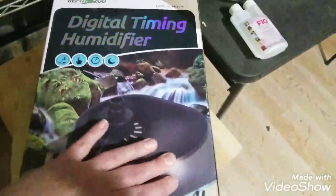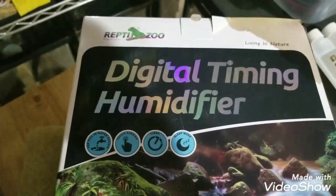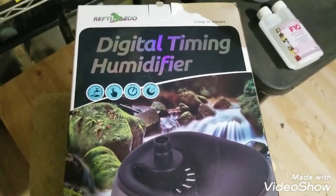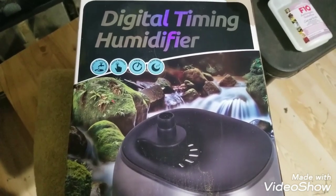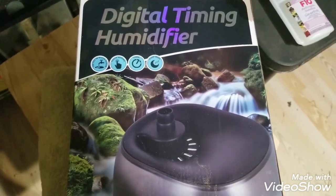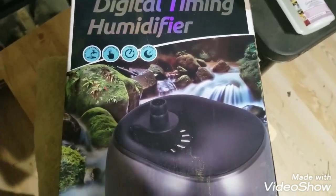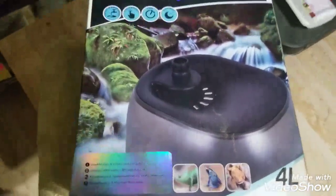Then this is what I chose to get. So this one is by Reptizoo. It's the digital timer humidifier. The fogger that is made by Zoomed, I believe, had a lot of bad reviews. It just doesn't last. Apparently, it'll work for a couple months and then it just quits working. And that seems to be the common feedback that I saw on a lot of the reviews that were left. So I chose to go with this one.